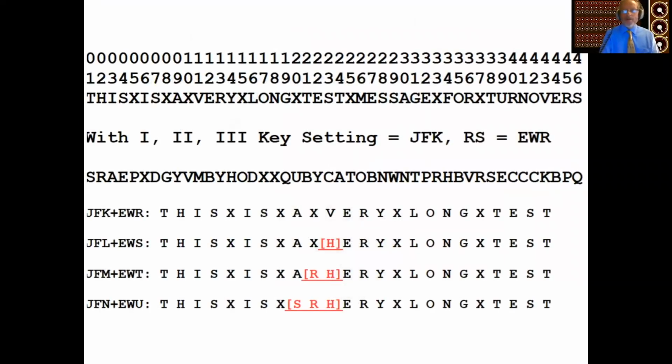So, for example, here I've got an example of encrypting. This is a very long test message for turnover checking. And if I encrypted it with the wheel set at JFK and the rotors set for EWR, I was sitting in a hotel in New York when I first wrote this presentation, because as you probably know, JFK is John F. Kennedy Airport, New York, and EWR is Newark Liberty Airport, just over the border in New Jersey. Decrypting, setting the wheels back to JFK and leaving the wheels at EWR means I get exactly the same message back again when I decrypt.